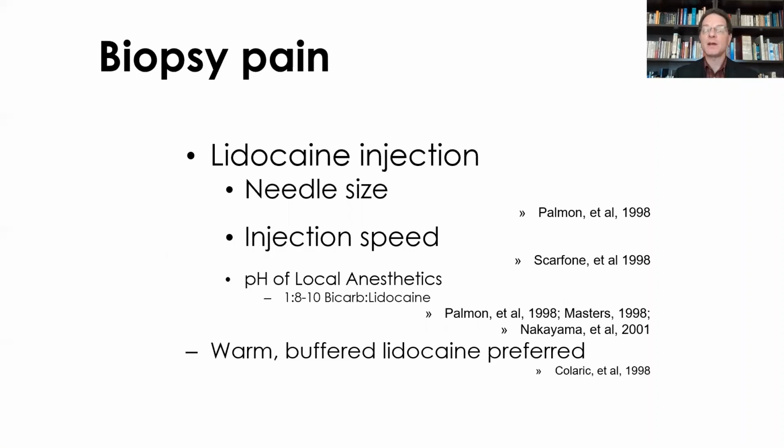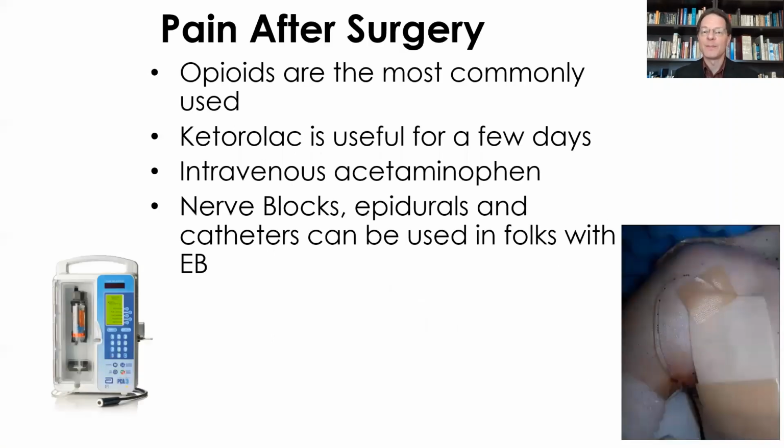Now, biopsy pain comes up every once in a while when we have a lesion that looks kind of suspicious, and we want to take a piece of it to determine whether it's something to worry about or not. And this slide basically just lists that there are a number of ways that we can combine to make the injection of local anesthetic more comfortable, and then the local anesthetic makes the biopsy more comfortable.